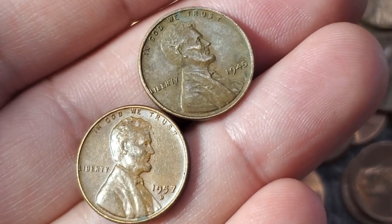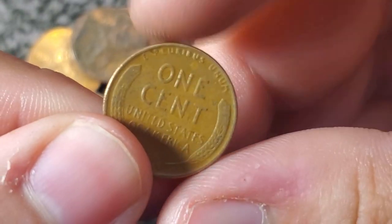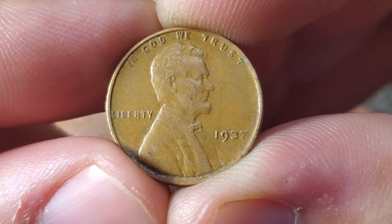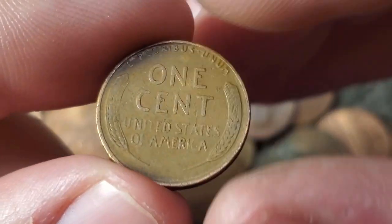Let's keep on digging. We're almost done with box number 4. Roll number 46, just got wheat penny number 11. A little bit of an older one, 1937. Okay. Nice. We finally got something a little older.